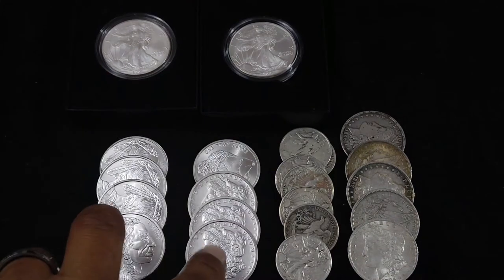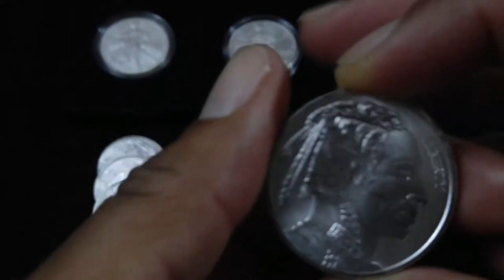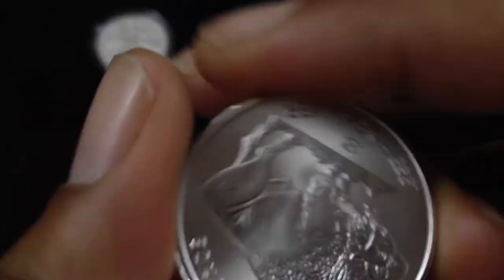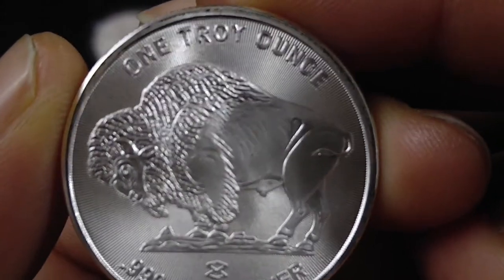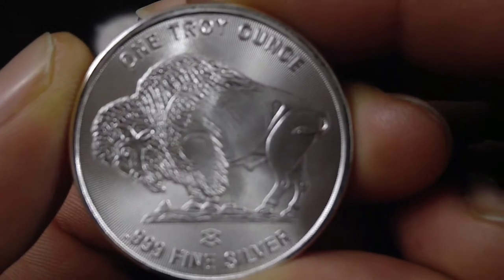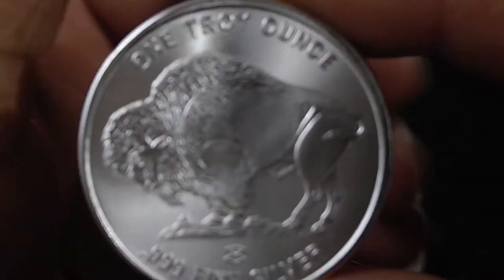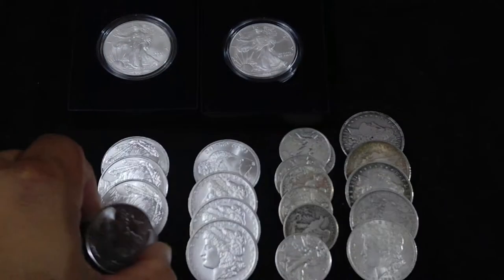So these are my 8 ounces of generic. I got 4 of the Buffaloes, which I really like a lot, as you guys are aware. Very nice rounds these are. For generic rounds, these right here, you really could do a lot worse. These are some very nice rounds. If I can get my camera to focus here. There we go. Anyway, I got 4 of those.